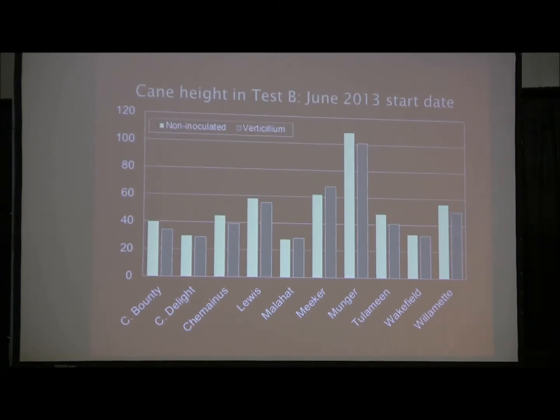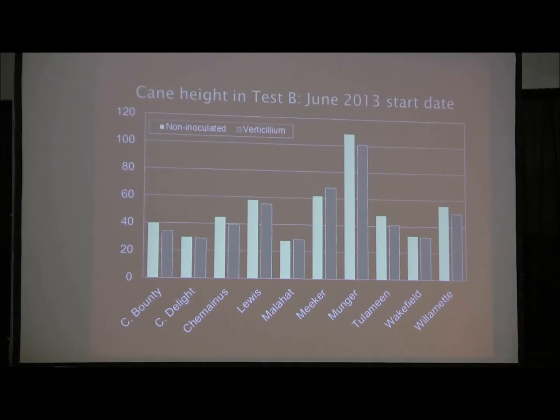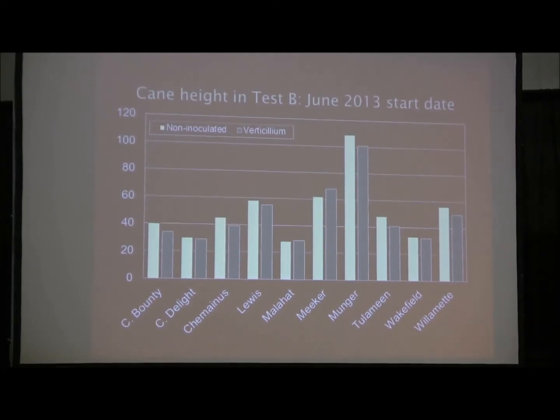This is the same chart, but for the second study that we initiated in June 2013. A very similar trend is occurring where there is a significant effect of Verticillium on reduction in cane height. The significance of Verticillium here is less. It's still significant at 2%, but it's less of a striking trend. And again, some cultivars are not showing that reduction. In this case, Meeker is not, and also Malahat, where the Verticillium plants are slightly taller or very similar.